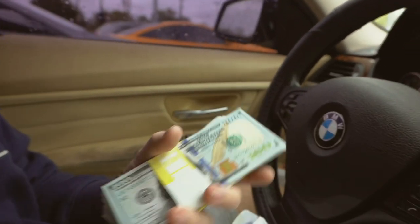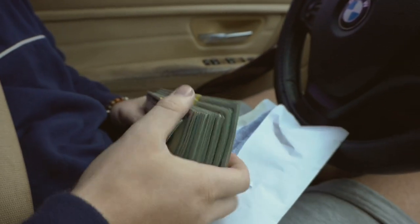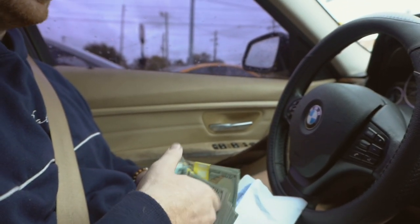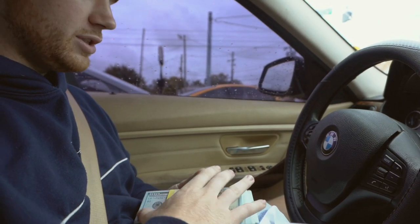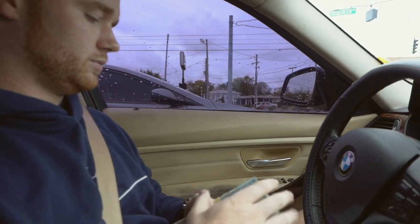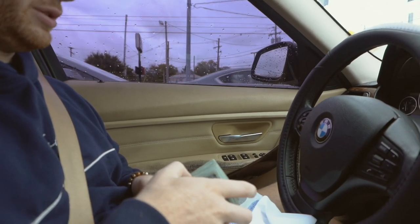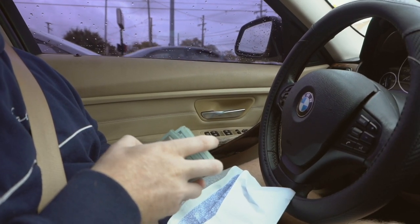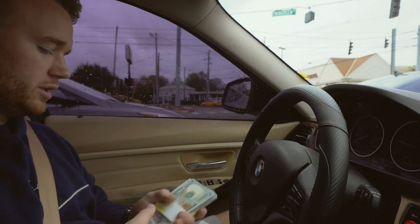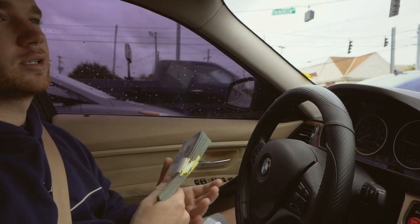I might as well just deposit this money, because basically you want to let your bank know what's up, but you don't want to let your bank know really what's up, if you know what I'm saying. Not in a bad way or anything, it's just like you don't want to give your bank all of your cash. Okay, so I never have all of my money in my bank.